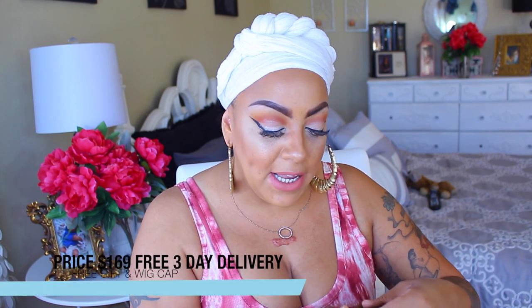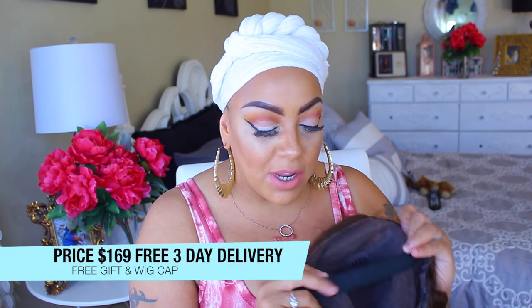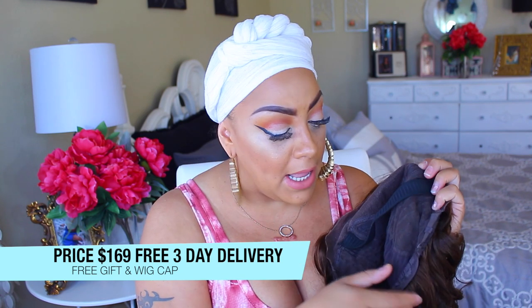It's average density. So this type of wig with this type of density, if you purchased it from another website, you'd probably pay in the 400s. With eWigs, you don't have to pay that much. They're really inexpensive. It does come with three clips, three combs and an adjustable strap.